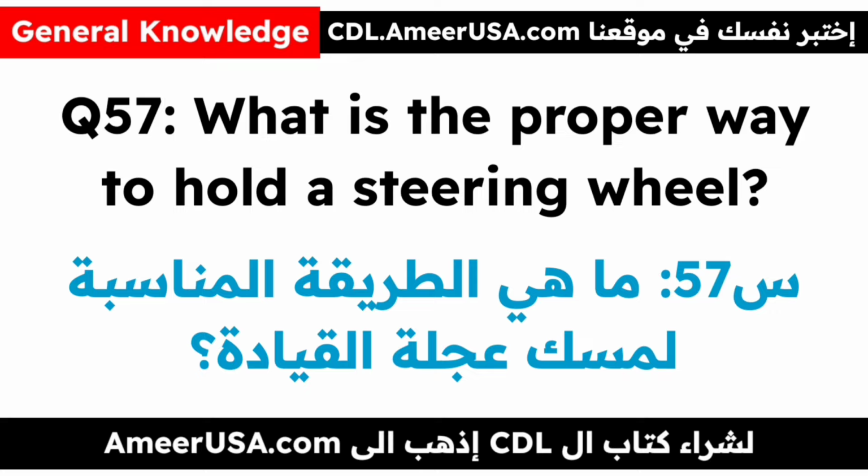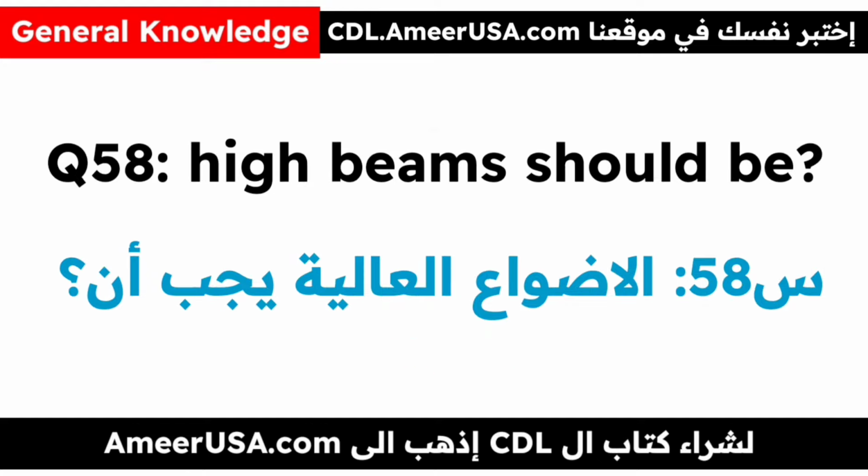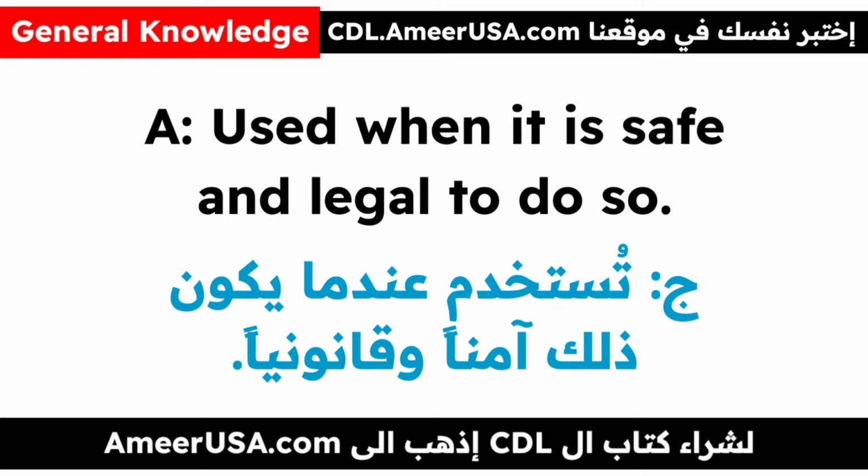What is the proper way to hold a steering wheel? The answer, with both hands on opposite sides of the wheel. Question number 58. High beams should be... The answer, used when it is safe and legal to do so.